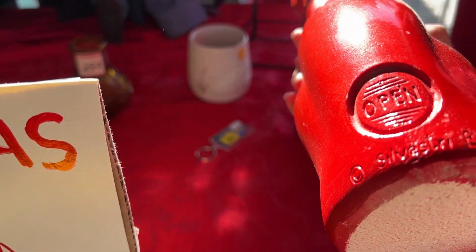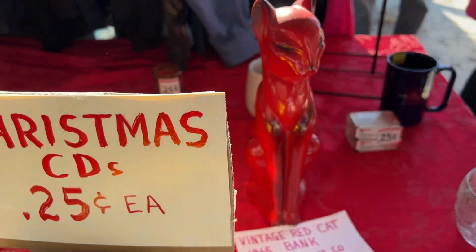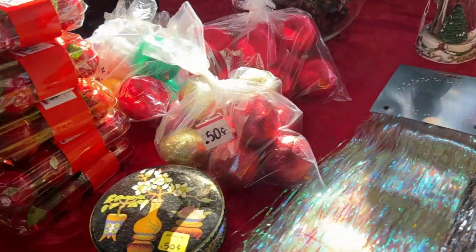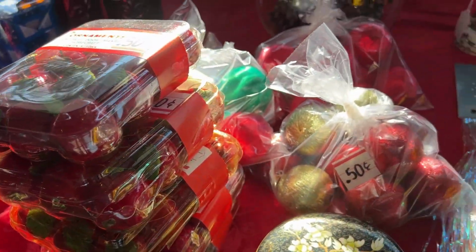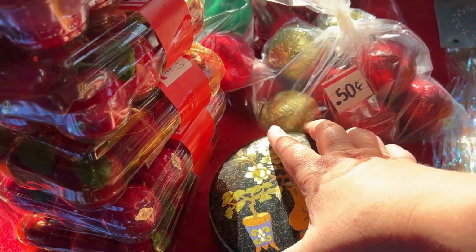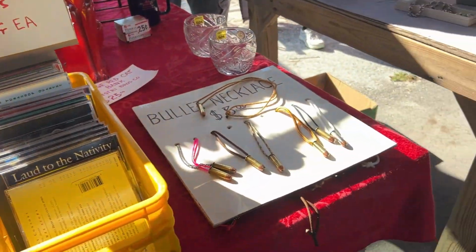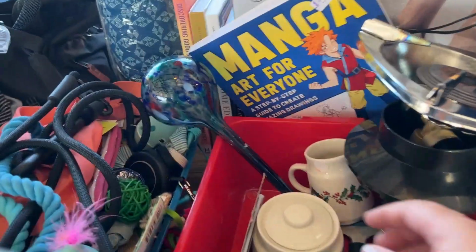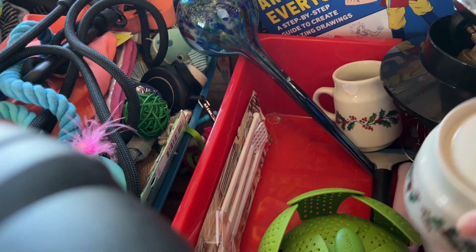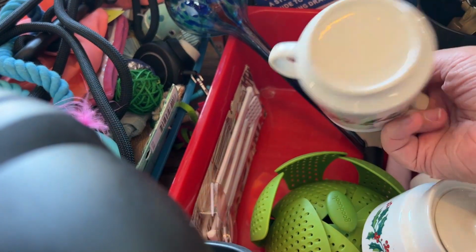Smash Bank, huh? Wow. Boy, look at the 1950 Sylvester Smash Bank. Wow. That's cool. I like that. We're going in, guys. We're going in. That's the sugar. This is the creamer.